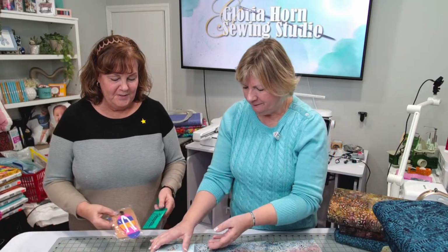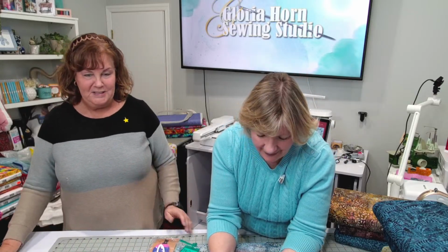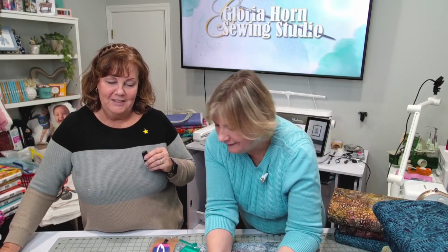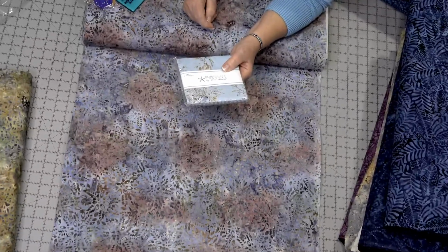Here's the cruise fabric. And you're getting two prizes. This is a charm pack that matches your cruise fabric. It's so good. You're getting this mailed to you, and you can do whatever you want with that charm pack. That charm pack is yours. They're also getting two luggage tags.